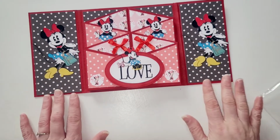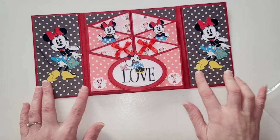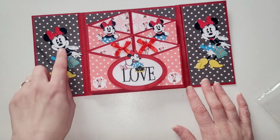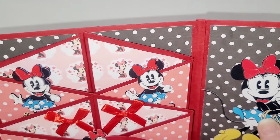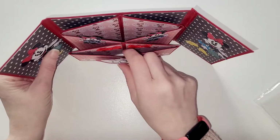Okay, so we open it up. So it's a gatefold style opening. We've got some gussets here, which helps the card to hold up. And then we've got Minnie Mouse here, fussy cut out. It looks like a die of some sort. I don't know whether she's cut that out or used a die. That looks like a die. And then it's a concertina.